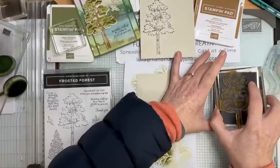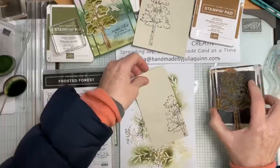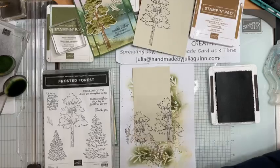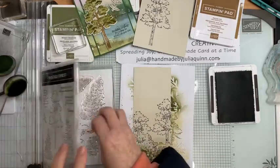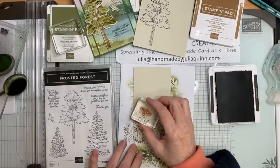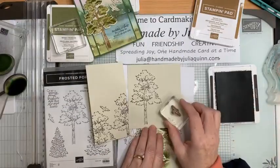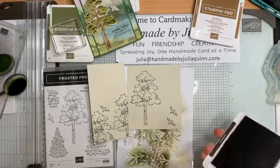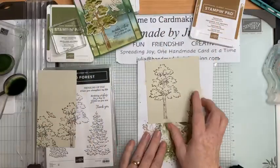I'm going to stamp it a couple of times for inside the card as well, maybe a little bit down there as well. Okay, so there's my tree all stamped, and then I'm going to stamp the little bird as well. I'll stamp one little bird for inside maybe, and then I'll stamp a couple of little birds on my scrap piece here. They will be cut out later on. Okay, that's the end of my Early Espresso.